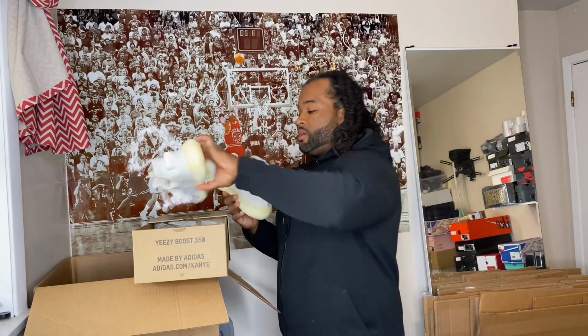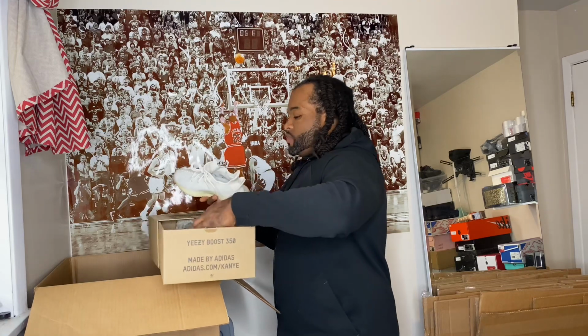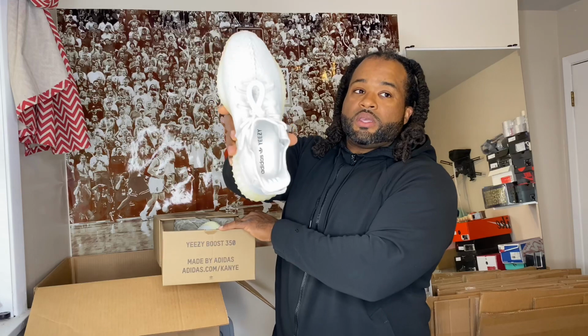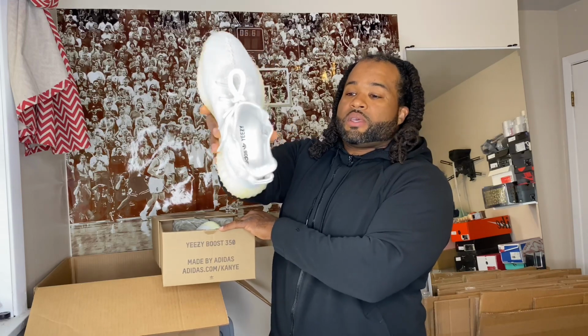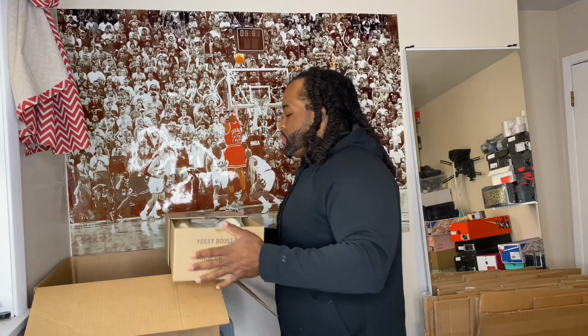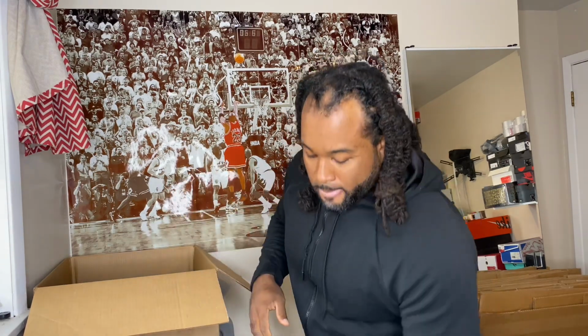Dang. Whoever had them took really good care of them. Still got the Yeezy on the inside. I don't know if y'all can see that. The insole still has all the writing pretty well visible.